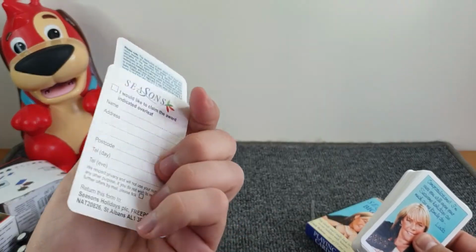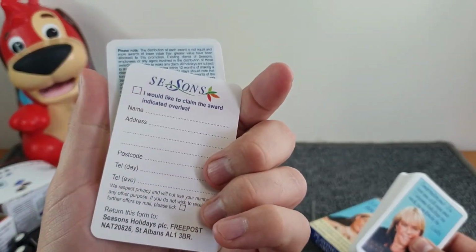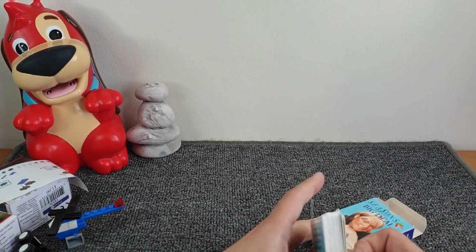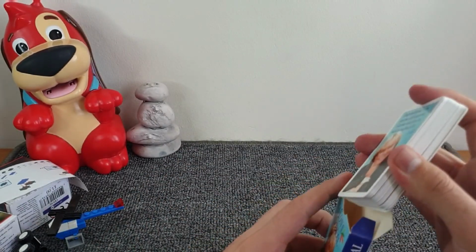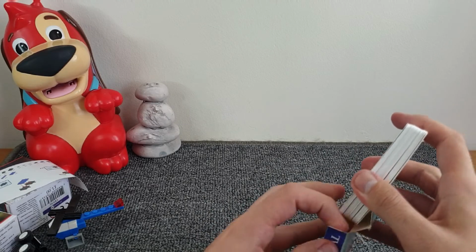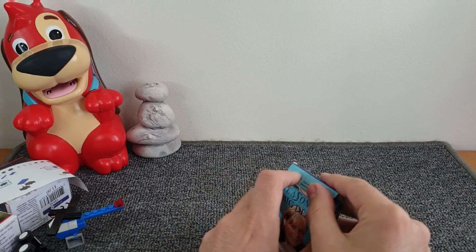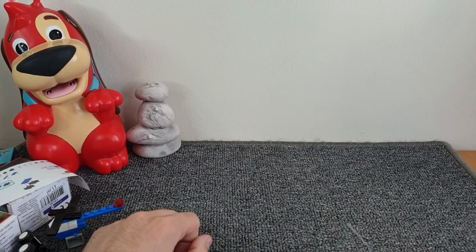How did I separate these? Oh, here we go. Look, I would like to claim the award indicated overleaf. I probably think that may have expired. Well done, Linda. I don't know what they paid you to appear on a pack of cards, but there we go. I hope it was worth it. Right, get in there. Chuck these off over there. Last item before we do the bag of crap.